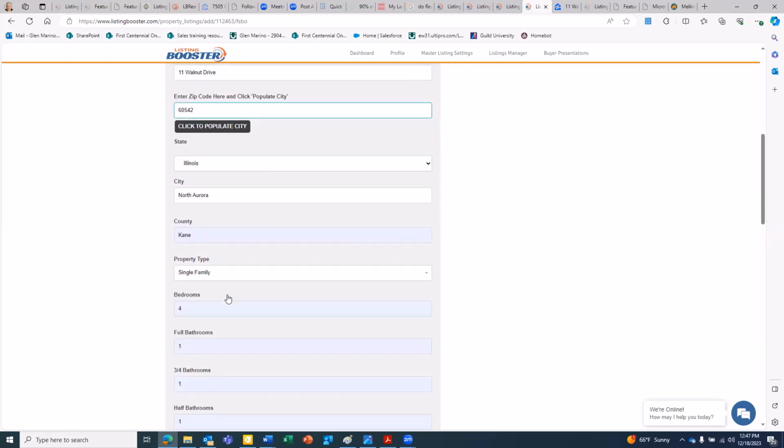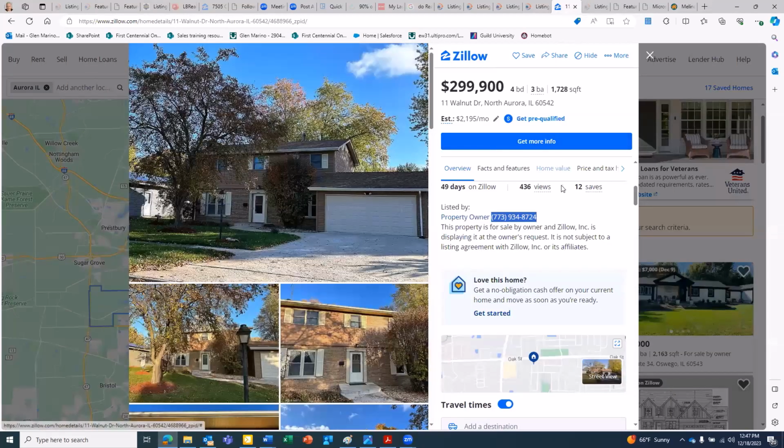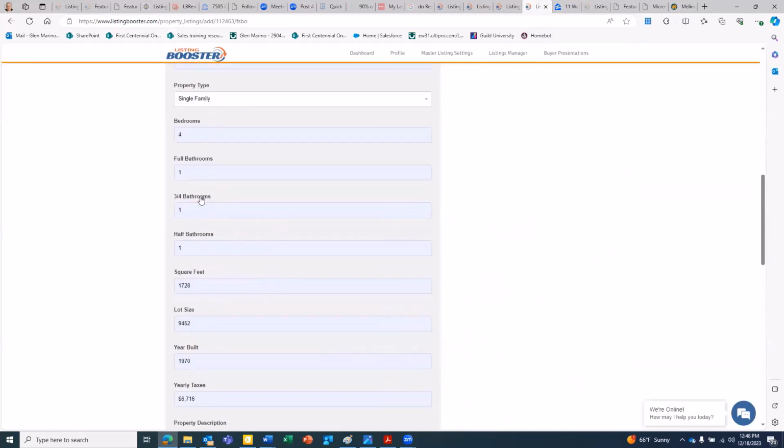Property type, single family. How many bedrooms was it? And again, this is kind of cool because it asks for how many are full, how many are 3/4, how many are half. So what I typically do is go down to facts and features, and look down here, and it's got 4 bedrooms. It's got 1 full, 1 3/4, 1 half. Those are their 3 bathrooms. So going back here, I've got 4 bedrooms, 1 full bath, 1 3/4, 1 half.